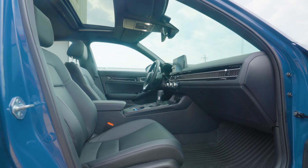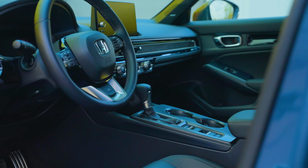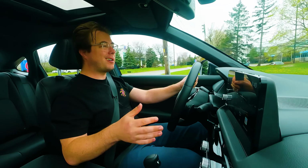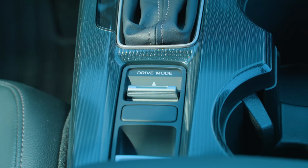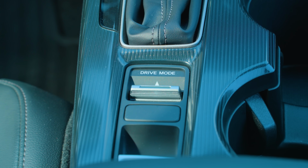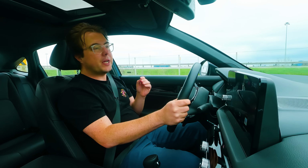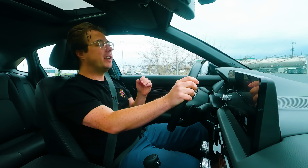They're knurled, and it's just really nice to play with them. There's a good use of materials and textures. There is some piano black, but luckily it is kept in a place where you're not going to touch it very often, so you're not going to muck it up. The texture down here on the center console is interesting, and it also hides dirt and scratches pretty well, so it's practical.